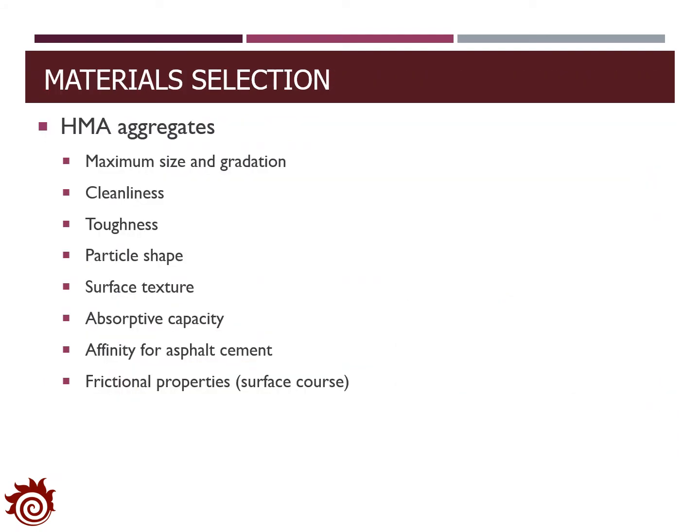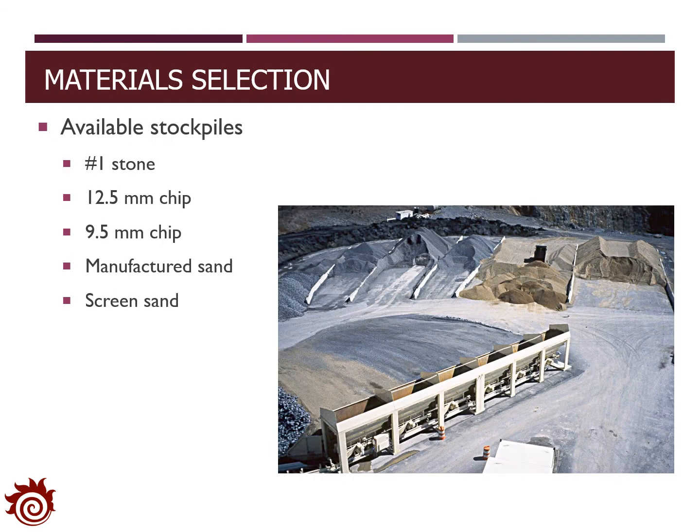Now let's check the second component of material selection, which is choosing the appropriate aggregates to meet the quality requirements of the mix. The page here lists a set of the characteristics for the HMA aggregates, including maximum size and gradation, cleanliness, toughness, particle shape, surface texture, absorptive capacity, affinity for asphalt cement, and frictional property. In general, there are 5 types of aggregates applied for asphalt mixture: number 1 stone, 12.5 mm chip, 9.5 mm chip, manufactured sand, and screen sand. The first 3 are the coarse aggregates, and the last 2 are the fine aggregates.